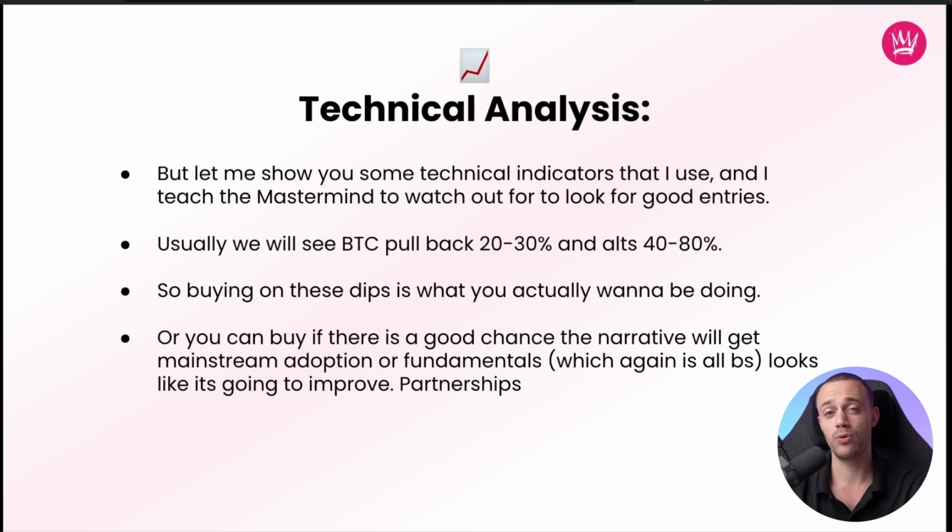Usually we'll see Bitcoin pull back 20 to 30% in a bull run. That's a standard bull market pullback. And altcoins in that time frame will pull back 40 to 80%, more than Bitcoin typically. So buying on these dips is what you actually want to be doing. Or you can buy if there's a good chance the narrative will get mainstream adoption, or if the fundamentals look like they're going to improve, i.e. partnerships, maybe new influencers are getting on board, something to drive more attention to the project. That's the fundamentals I'm speaking about in this case.